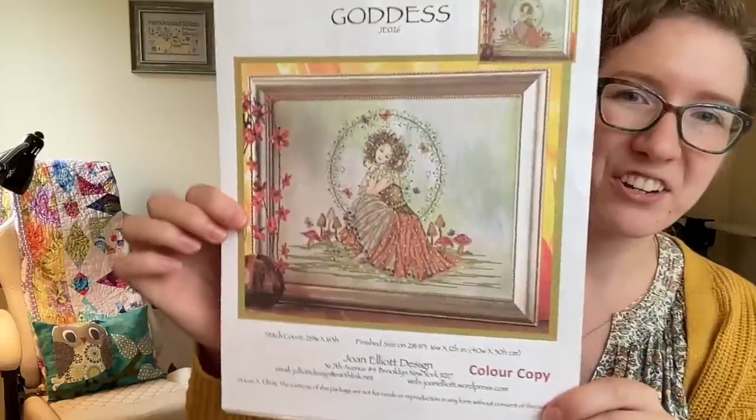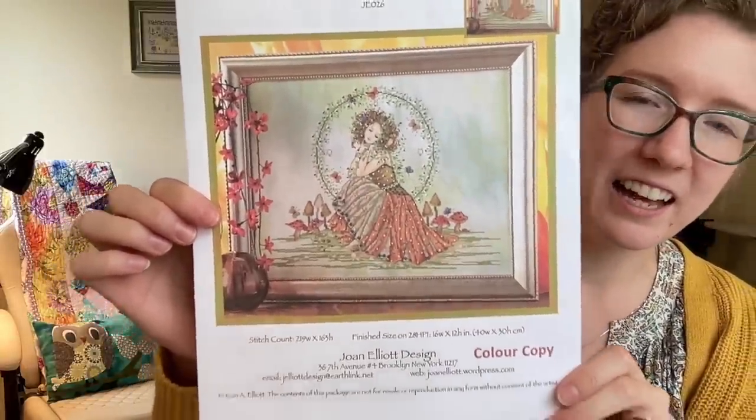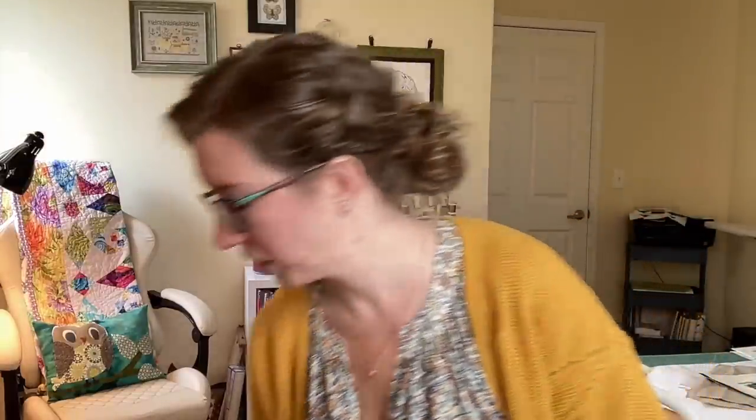Okay, Fridays are my fancy ladies or fairy Fridays. So I worked on My Earth Goddess by Joan Elliott. I just think she's beautiful. She is beautiful. And when I started, I think I have a before picture of her. Perhaps not. That's okay. I'll just show you what I've got.